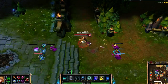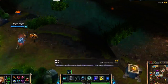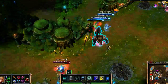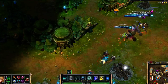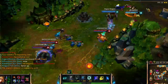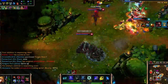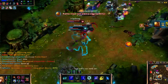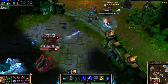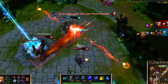Are we just going, fuck it, base life? We know where two of them are. Three of them. Might as well do it. Oh, Quinn just popped her ult. Yeah, now would be a wonderful time. Oh god. Thank you, Nautilus. Oh, I didn't even see Aurelia still over there. I thought she was dead. No, her GA came up.